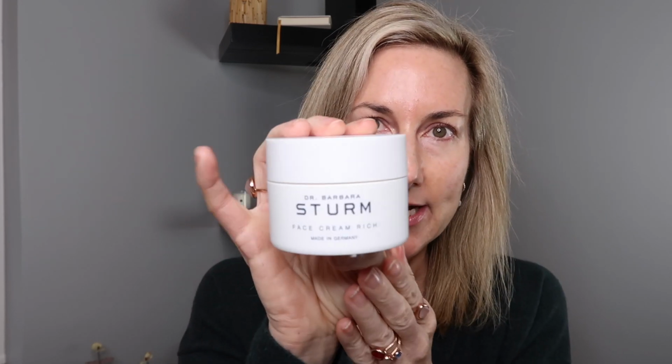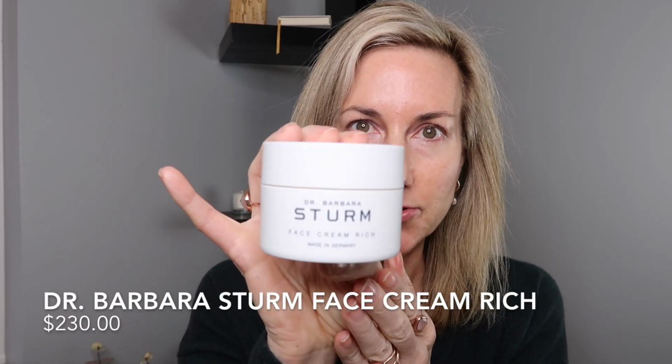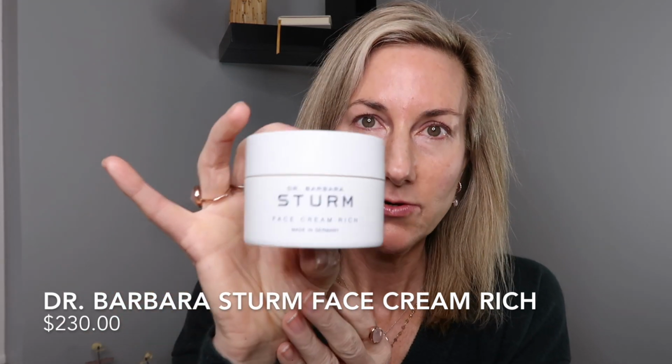Now, I already put on my skincare routine and my morning moisturizer. This morning I used the Dr. Barbara Sturm Face Cream Rich. You guys, I love this stuff. This is my 5th tub of it, so I really enjoy this. It's super hydrating and it is great for anybody with sensitive skin.